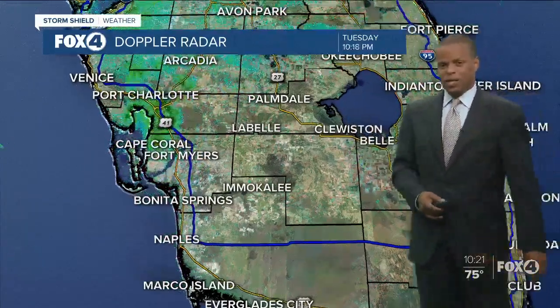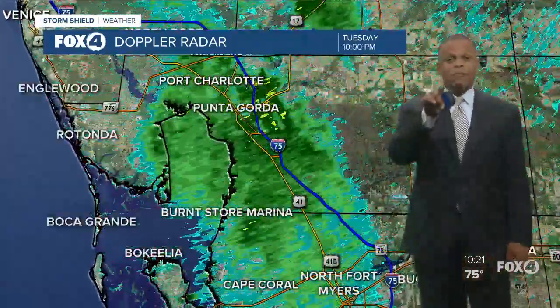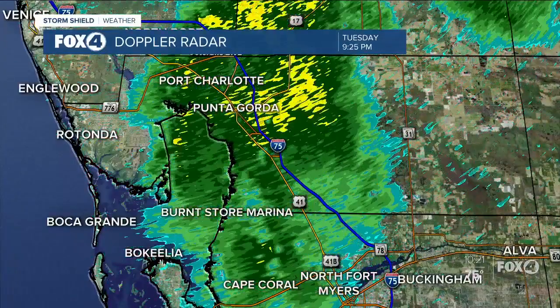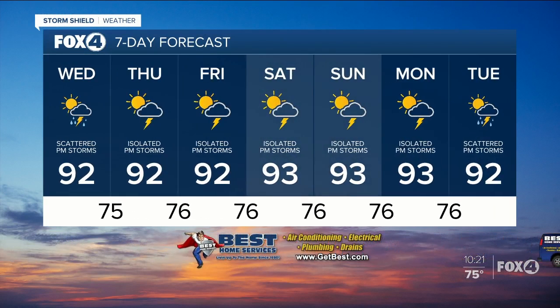But we still have some rain on the radar right now. You can see a few scattered showers going on across the area. And it looks like we have more of this on the way for tomorrow, with scattered showers and thunderstorms in the forecast for tomorrow afternoon and as we go into Thursday. That dry air I was talking about, that I just showed you, shows up on your 7-day forecast. Notice the chances go from scattered afternoon and evening to isolated for the rest of the week. Some of that drier air is going to cut down on the coverage of showers and storms, but we stay in the low 90s.